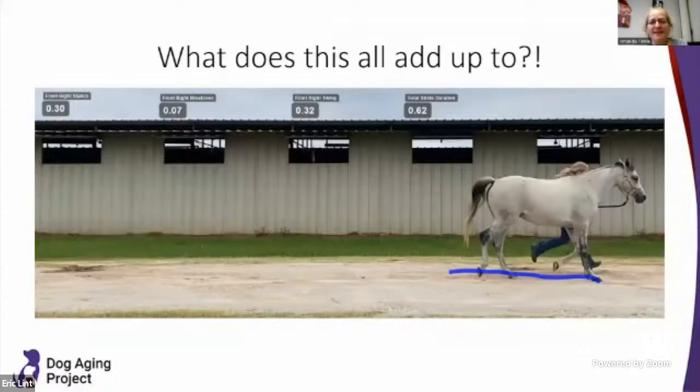And so what it means is, if we go back to looking at all of those measurements I showed you with the horse, and we look at all these numbers on a global scale, you can start seeing patterns, especially if you start looking over multiple time points and multiple strides, or multiple steps that that dog or horse or pig is taking. And it gives you an idea of what the overall health of that dog is.